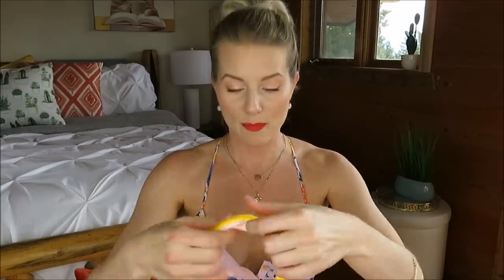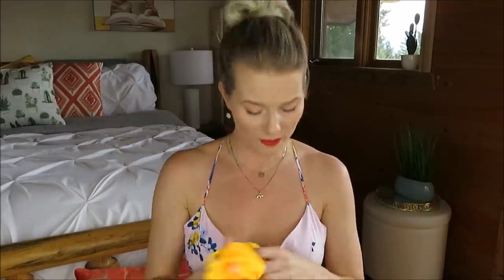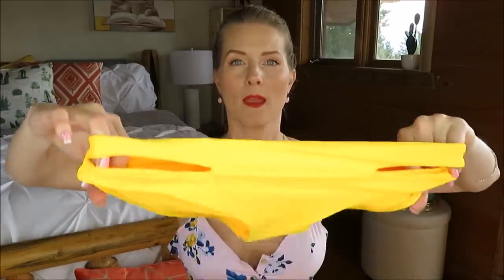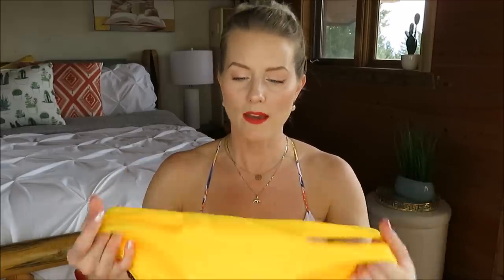So the first one I'm going to show you guys is this yellow bikini, and it might be my favorite. It is a wrap bikini. So basically, you put it on around like this, and you wrap it like that. It's a perfect yellow. I absolutely love this color, and the bottoms are lined with the same fabric, so you could see it's double fabric, so you're fairly safe with showing through. I have yet to test it out, but I'm imagining it wouldn't be too bad. And it's got these little cutout details in the front and fits very, very nice.